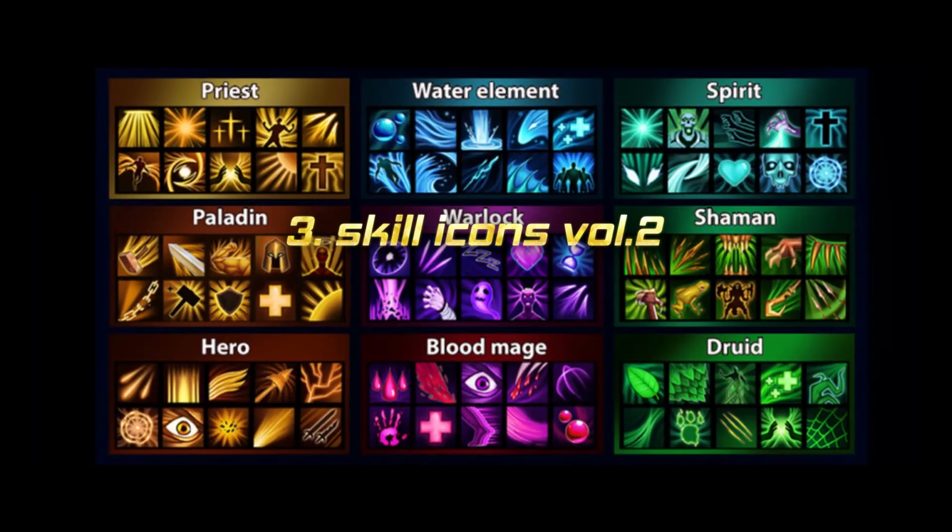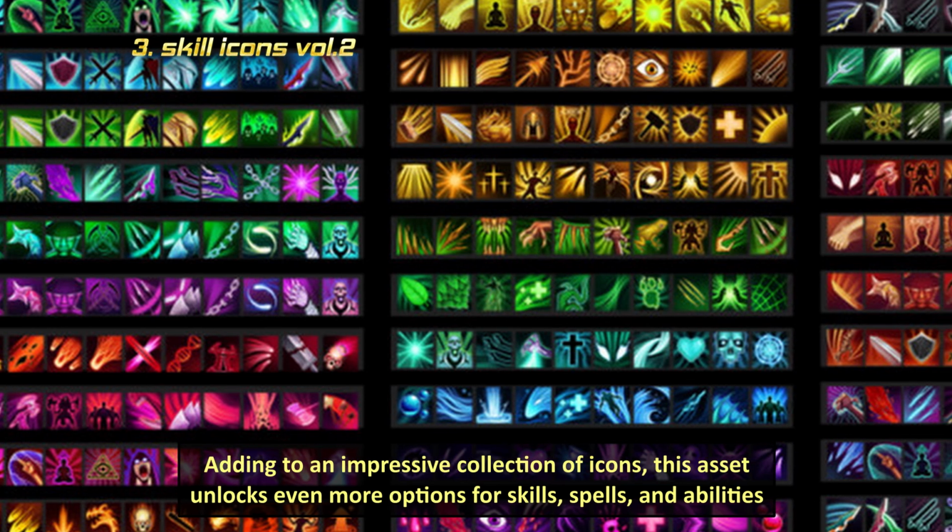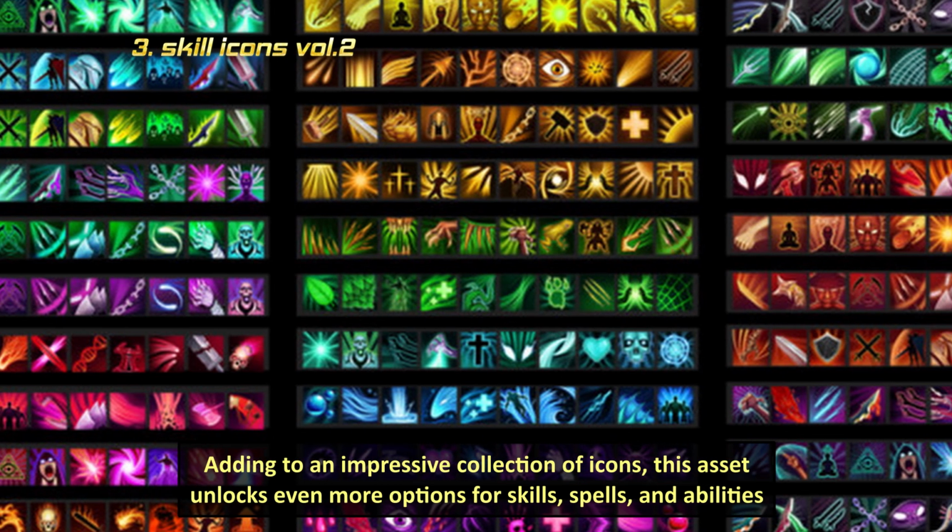Number 3. Skills Icons Volume 2. Adding to an impressive collection of icons, this asset unlocks even more options for skills, spells, and abilities.